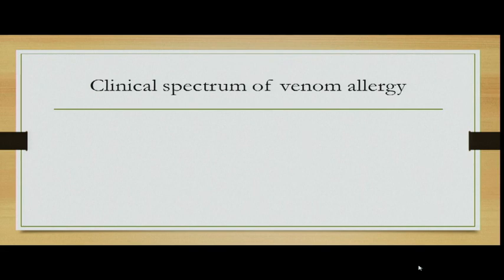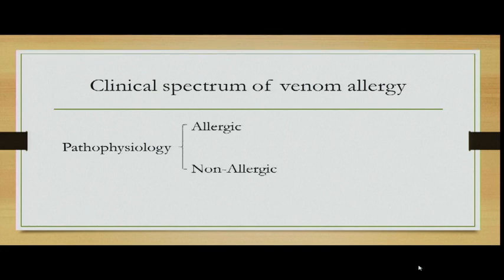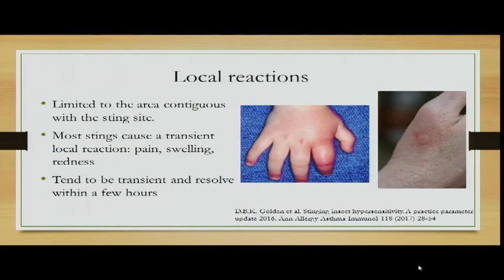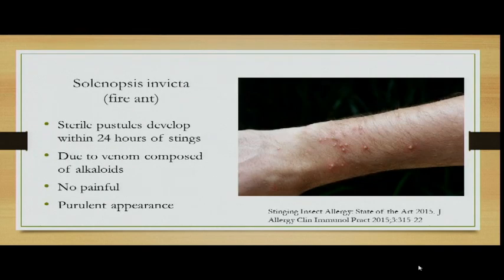The clinical spectrum of venom allergy can be divided according to the pathophysiology, that means whether the reactions are allergic or non-allergic, and if allergic, whether they are IgE or non-IgE mediated. And according to the extent of the reaction, the reactions can be local or systemic. When we talk about a local reaction, that means it is limited to the area contiguous to the insect sting site. Most stings are going to cause some local reaction, pain, swelling, and redness, and these usually resolve within a few hours. This is the normal reaction.